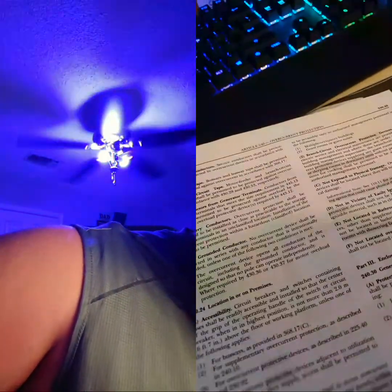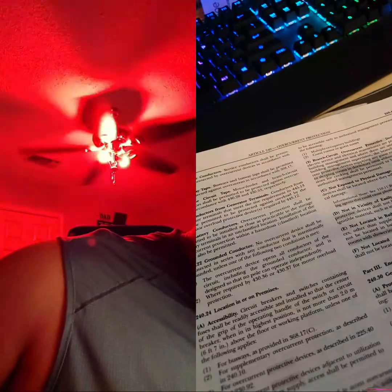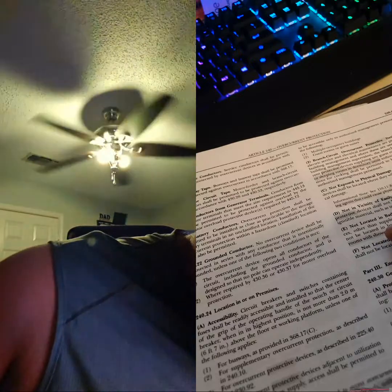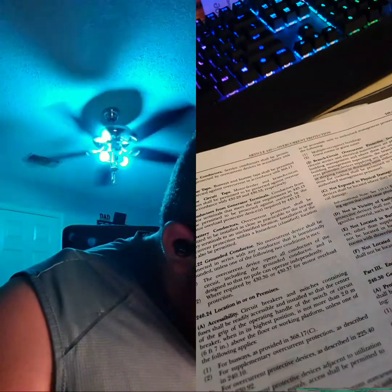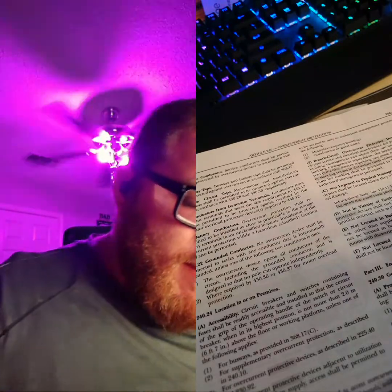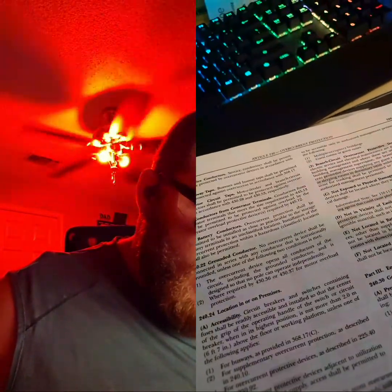We're gonna see here. I like to pick the obvious ones. So we got overcurrent protective devices shall not be located in the vicinity of easily ignitable materials, such as closets. So you could have not located in closets, not located in bathrooms, and not located over steps. Is there anything specific about the in cabinets question that would narrow it down?